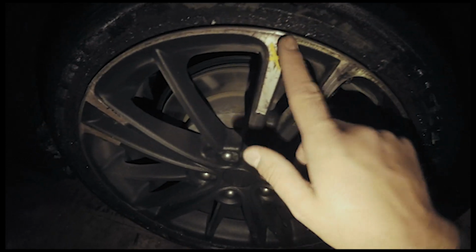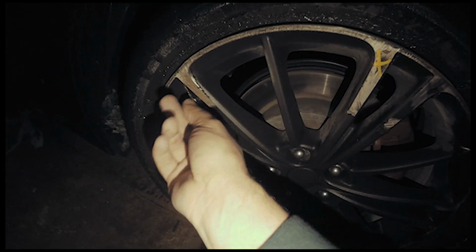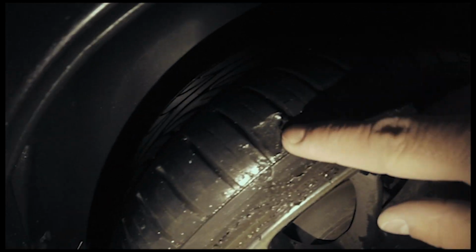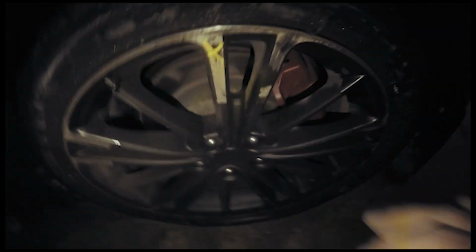The rims. Okay, all four of them are scratched and something is peeling away. And I don't know what this is. Obviously I will need four tires, because look how big a chunk of the tire is missing here. Four tires. I'm hoping not four rims.